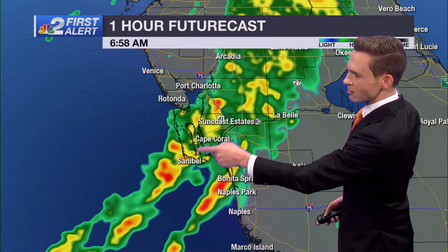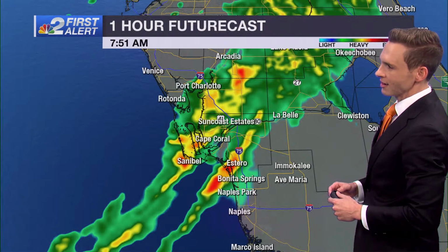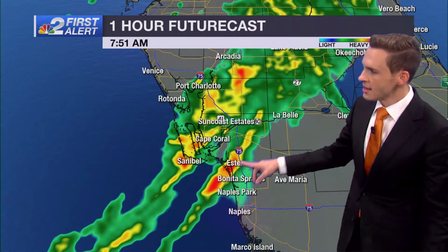There's one, there's two. And then here's the 7 o'clock hour, closer to 7:30, and closing in on the 8 o'clock hour. You can see there's not a whole lot that's changed here. We're still tracking bands of heavy rain across parts of Cape Coral, Sanibel, and also right there around Estero and Bonita Springs. And that's why the National Weather Service has issued that flood warning for portions of Lee County and also in effect for parts of Charlotte County. I don't think the rain's going to be quite as heavy there for Port Charlotte and Punta Gorda, but there's still that potential for some rain to sneak up your way as we go through the first part of the morning. We'll talk more about the forecast for the rest of the day coming up in just a few minutes.